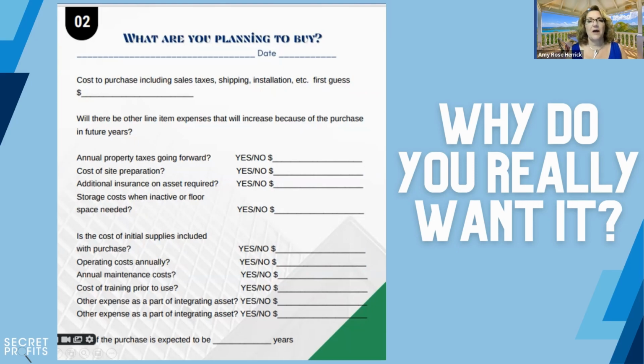What's it going to cost to buy it? For some of you, you're going to have the regular cost, but on top of that, you might have sales taxes. In a jurisdiction I was in recently, it was just over 10% in sales taxes, which can definitely jack up the price of a piece of equipment.